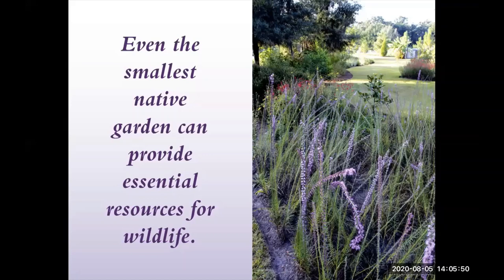And yes, we do have native plants that have ornamental qualities. Many of our native plants provide year-round interest with flowers, fruits, colorful foliage, interesting shapes and forms. They can all offer a pleasing aesthetic like our non-native species can.